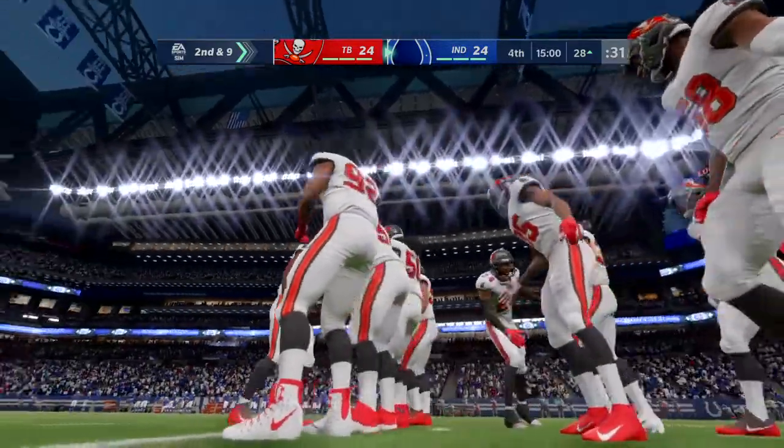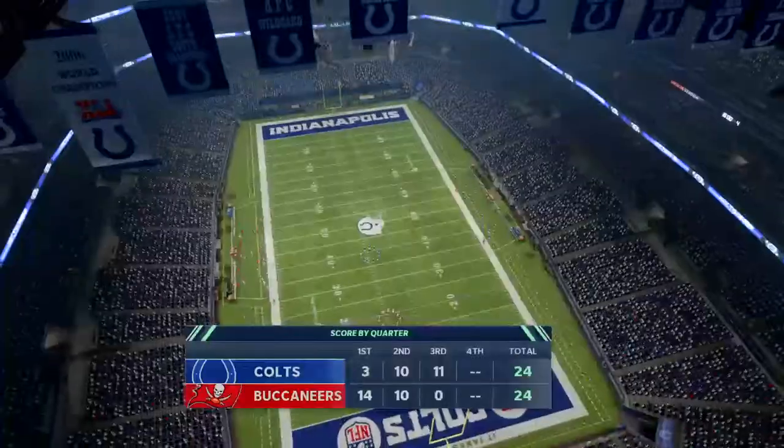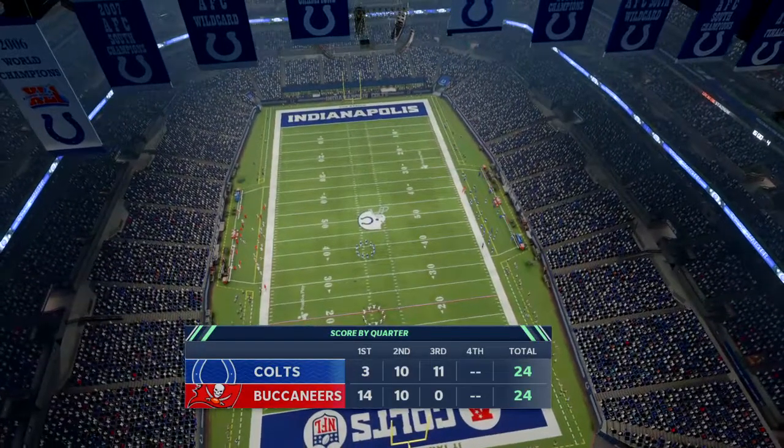That's the end of the third quarter. And they won't be able to run another play. Time has expired on this third quarter.